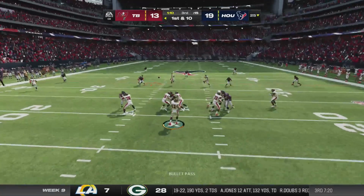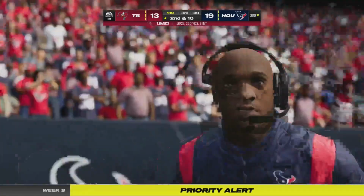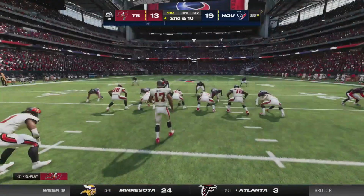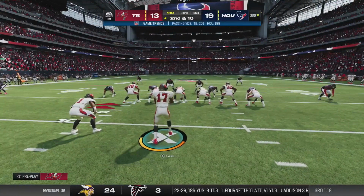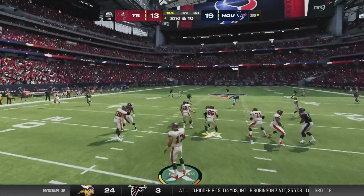Throwing to start the drive. Banks. And this one is going to be off the mark, too far out in front. I know coaches tell us all the time that having a powerful arm isn't the number one thing they look for in a quarterback. But when you're trying to throw inside routes and you need to put some heat on it, it helps to have the big gun. In this case, just a little bit too much.